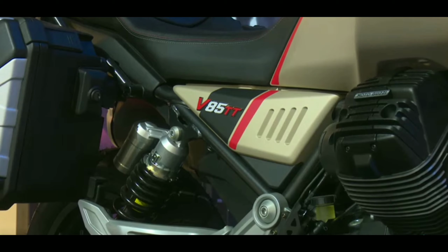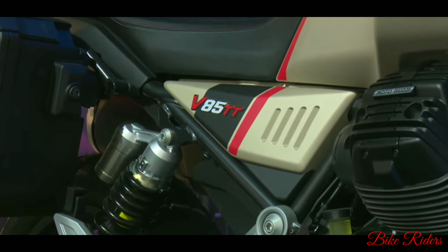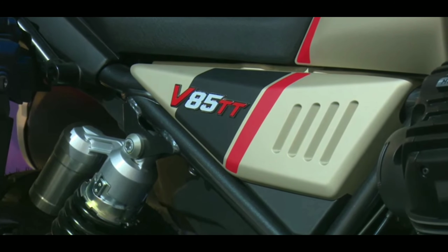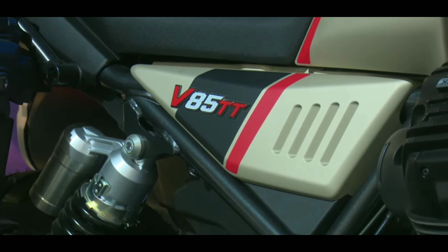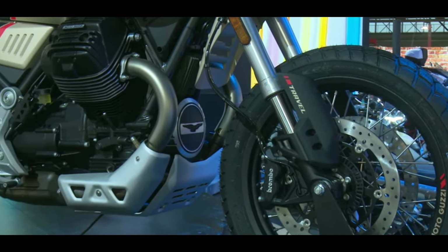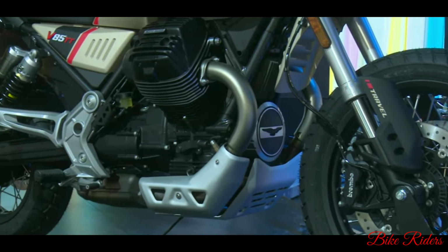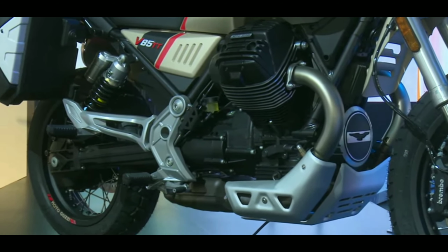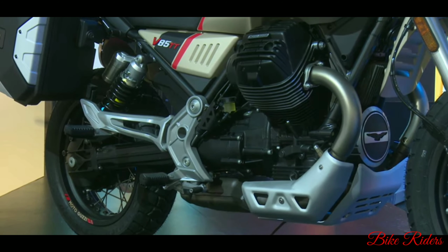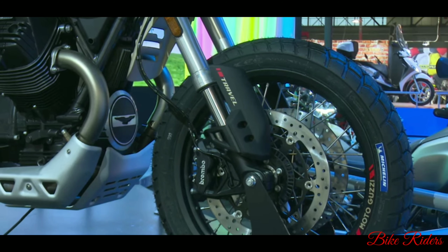In road mode, medium level of Moto Guzzi traction control, ABS active on both the wheels and a reactive throttle response. In rain mode, high level of traction control, ABS active on both the wheels, gentle throttle response. Off-roading mode, low level of traction control, ABS only active on the front wheel, can also be fully deactivated, optimizing throttle response and increasing the engine braking.